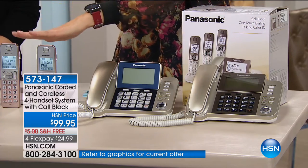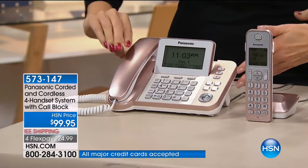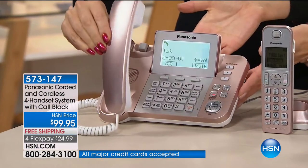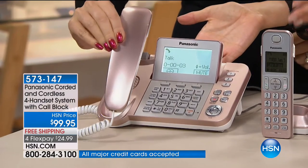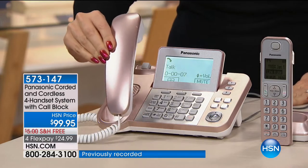First time ever. Wait for it. Worth waiting for. Rose gold. Look how gorgeous that is. It is worth waiting for. Look at this. Oh my gosh. This is like jewelry for your home. I love that beautiful metallic rose gold finish.